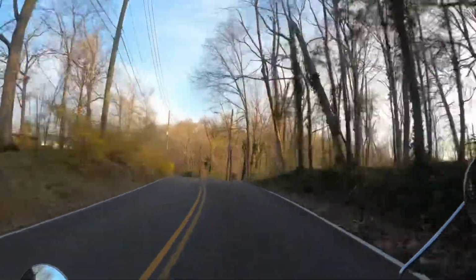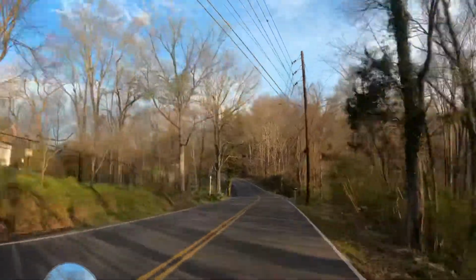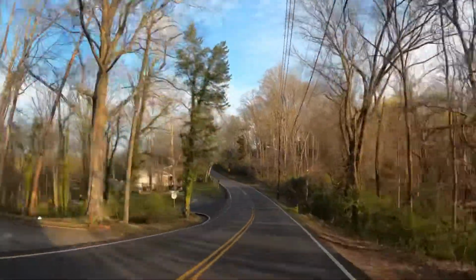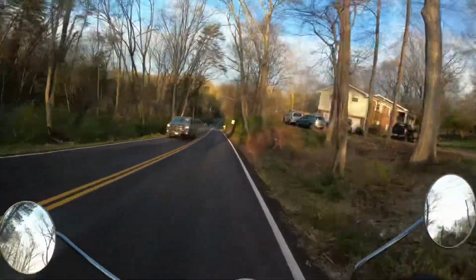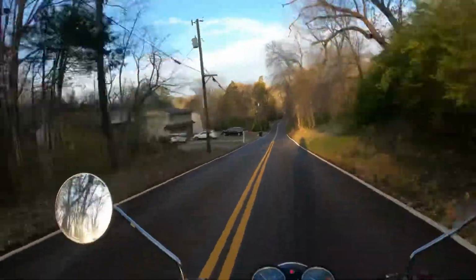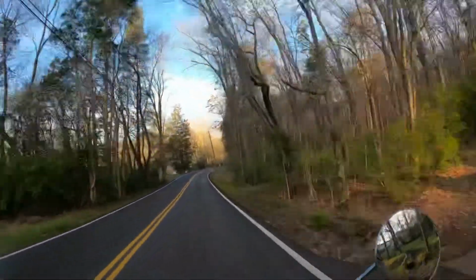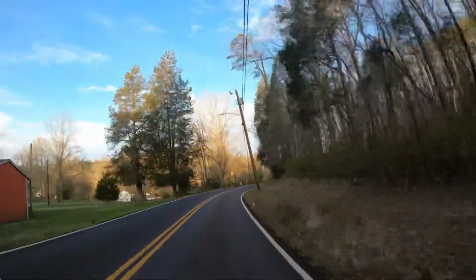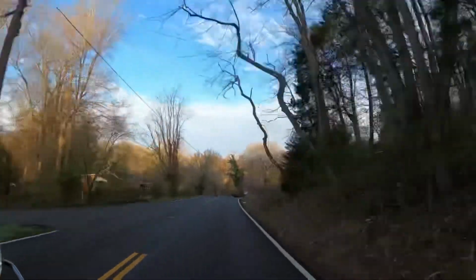So, saving a little bit of gas, taking the bike. Hopefully nobody takes me out this morning going to work. My favorite part about this commute is that I don't have to go over about 35 or 40 miles an hour, which, if you're riding a 50-year-old 325cc twin Honda, is great. I don't want to have to get on the highway and do any sort of highway speeds.